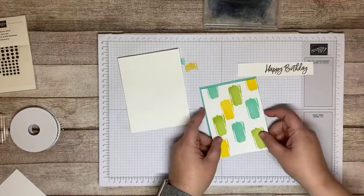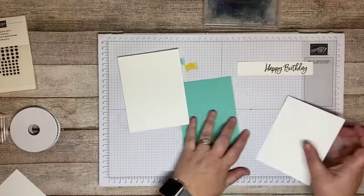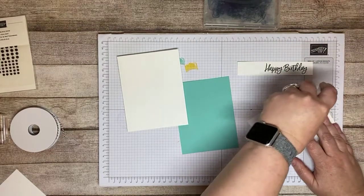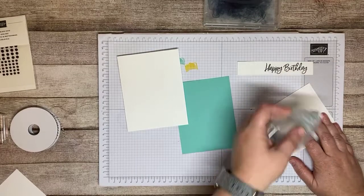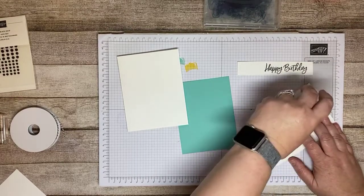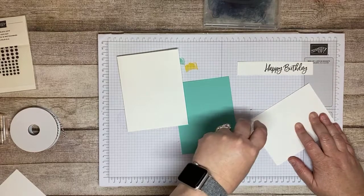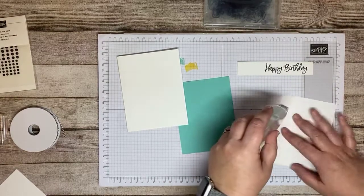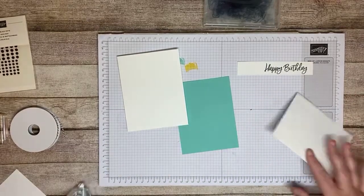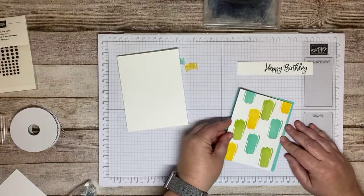Okay, so this is going to go right on here, so we're going to adhere that down. Let me grab my Stampin' Seal. And apparently it does not want to work. There we go. All right, and one more. All right, so we're going to put this here.